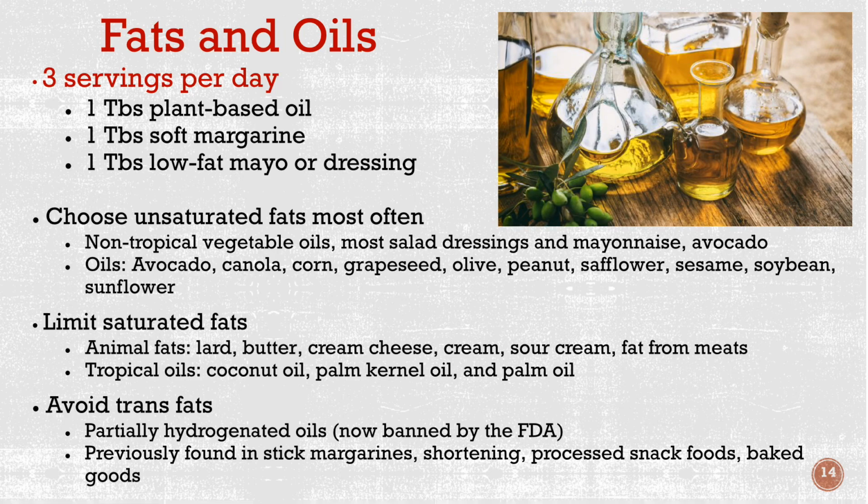Most salad dressings and mayonnaises are made from a plant-based oil, so they'll be higher in unsaturated fats. However, they will still have a small amount of saturated fat. All fats are calorically dense. A tablespoon of even a healthy oil like olive oil provides about 120 calories. So limiting the total amount of fats and oils is important to help maintain the calorie balance that's necessary for weight management.